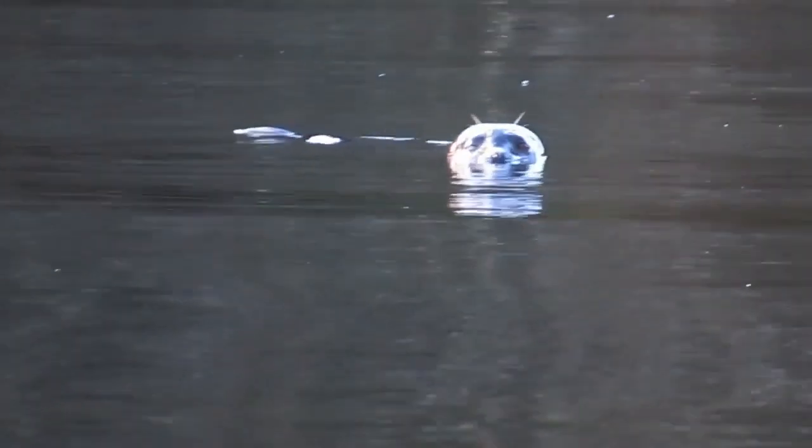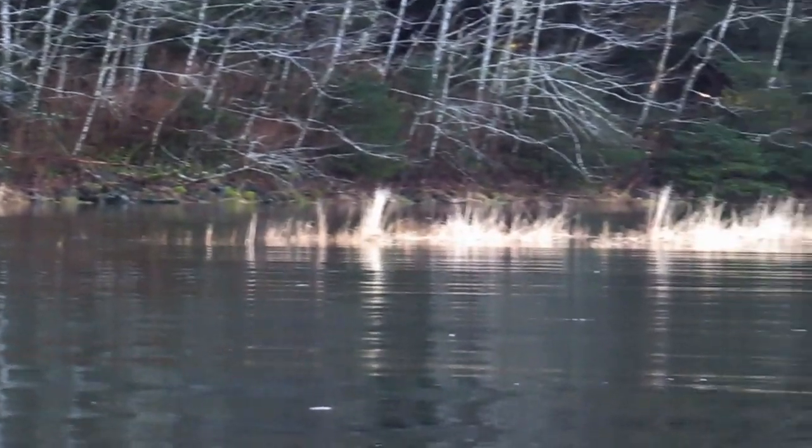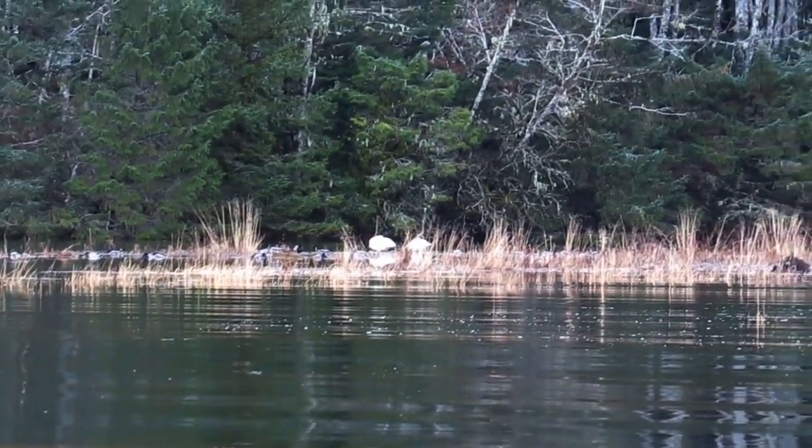Got a little bit more zoom here, but I can't hold the camera still. There he goes anyway. Said he had enough of me. And then up the river we've got the swans up there. That's about it, right up in there.